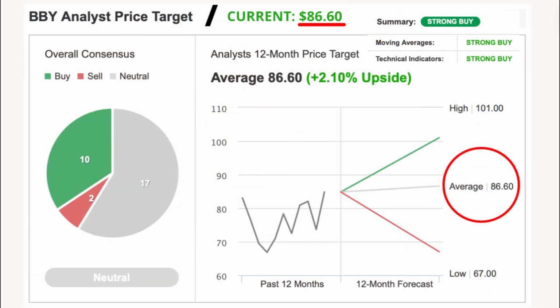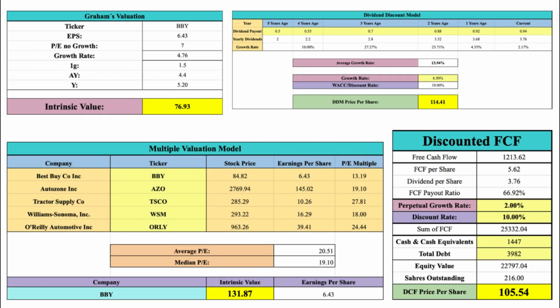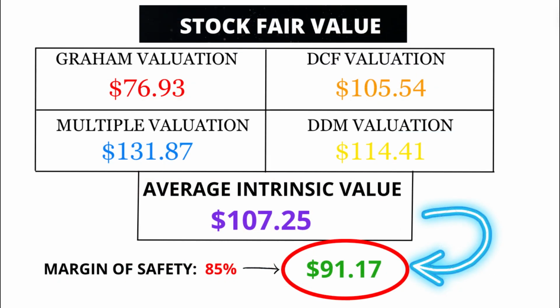Finally, analysts are predicting an average price of $86.60 in the next 12 months, which is just a 2.1% upside from the current price of $84.82. But here's the kicker: I believe the fair value of Best Buy is $91.17, suggesting it's potentially undervalued right now.